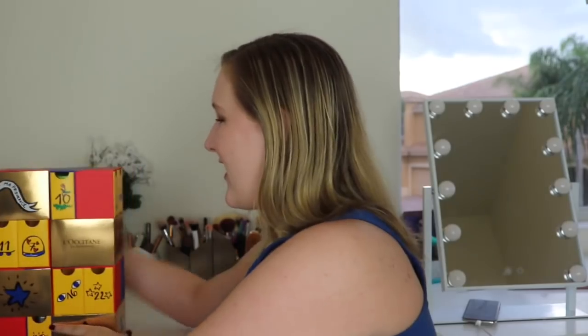If you're unfamiliar with the brand, it's luxury skincare, bath and body. It smells so good. I'm so excited to see what's inside. I'm so grateful I got sent this, so I'm just gonna keep it here for now. It smells good and it's cute.